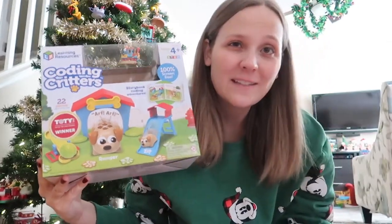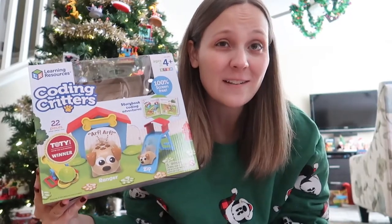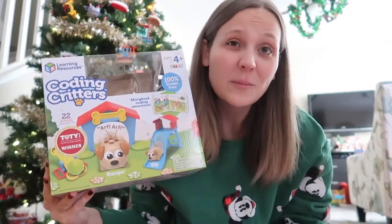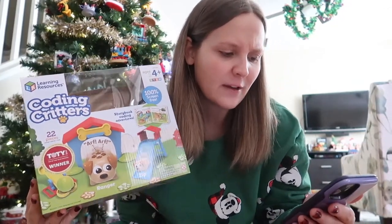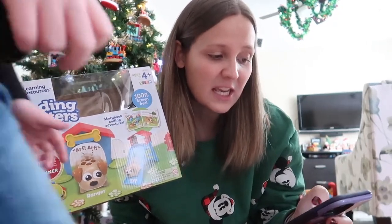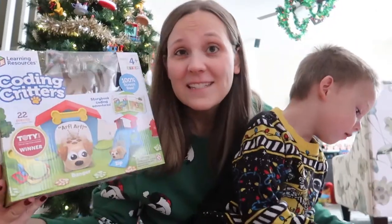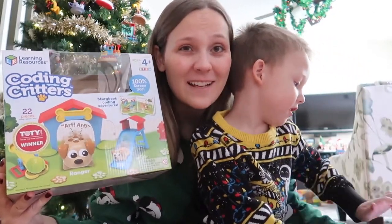Super cute. I'll make sure and link this down below. It looks like these are actually on sale for $25.99 on Amazon right now, which is a great deal because they're normally 40 bucks, and they have it in a couple other ones. It looks like they also have a bunny and a dinosaur and a kitty. So whatever your kid is into, super fun, would highly recommend. Great way to introduce coding.